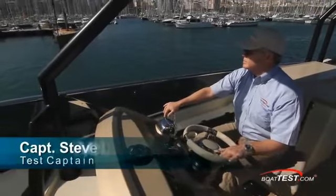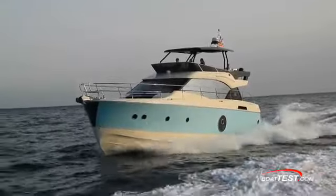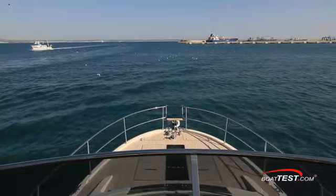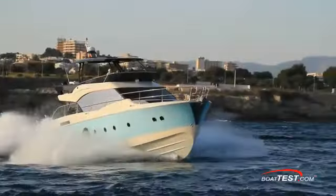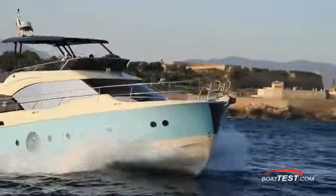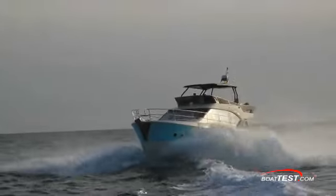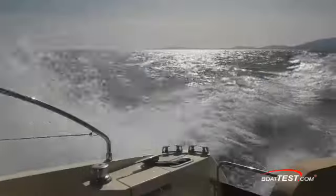Hi, Cam Steve for BoatTest.com, and today we're going to conduct a full sea trial of the latest model to come from the Beneteau Group in France, the Monte Carlo 6. We've long touted the seakeeping reputation of the Monte Carlo brand, but all of our tests have been in glass calm waters. Until now. This time we had 15 to 20 blowing across the Mediterranean with 2 to 3 foot rollers, and we had plenty of time to see how she did.